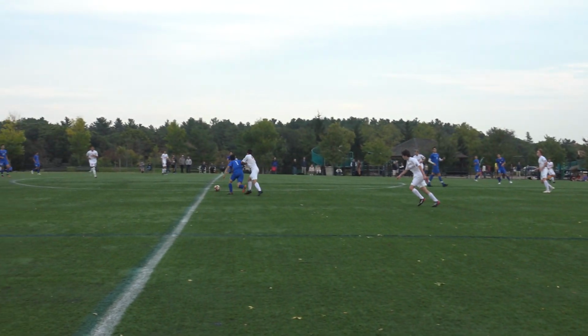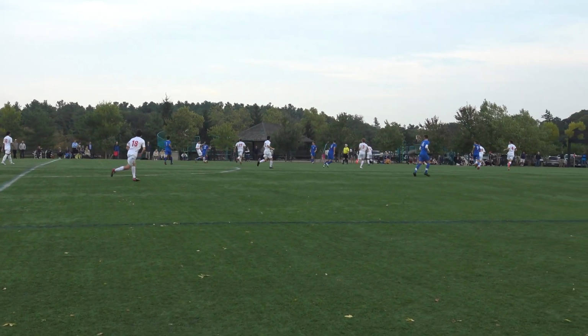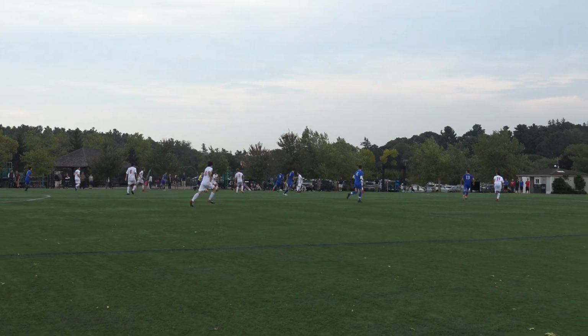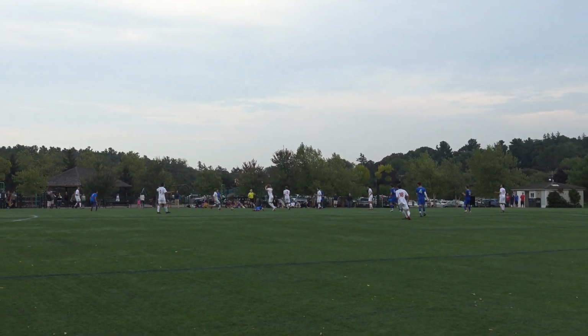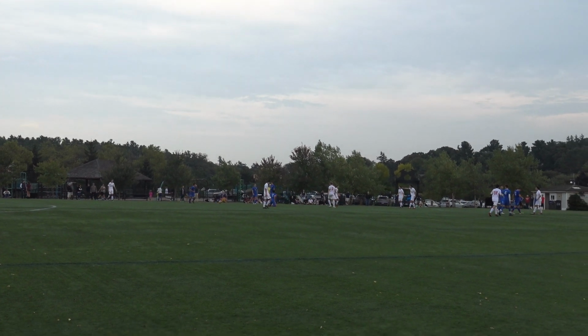He spins. He gets held by 6. Brendan to the side. He's got Matt. One behind him. Matt goes to his left. Matt's making a run. Matt's back to the middle. He goes down. They call a foul. It's going to be a free kick for Brookline.